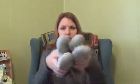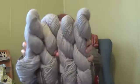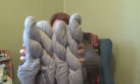And then I also got, sorry you're seeing the top of my head, 4 skeins of Cascade 220, just the regular 220, not the superwash. And this was a silver gray, or, hey, since I have the tag here, silver gray, or color number, it has to be on here, right?